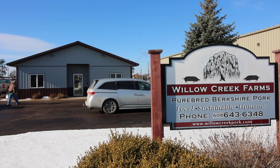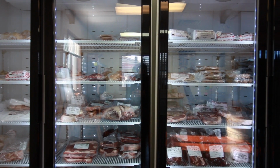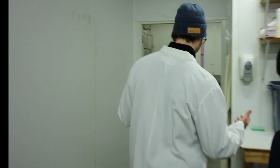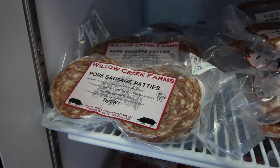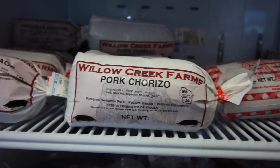Welcome to Willow Creek. We have a small little retail area where we walk in, but most of the action happens back behind this door. We're not a huge processing facility, very much artisan. We do a lot of craft work for a lot of the restaurants. We service a lot of the restaurants in the Madison area, a little bit outside of Madison, a lot of grocery stores as well. So you can see both of our labels, Willow Creek Farms and Fox Heritage Farms, in the grocery stores.